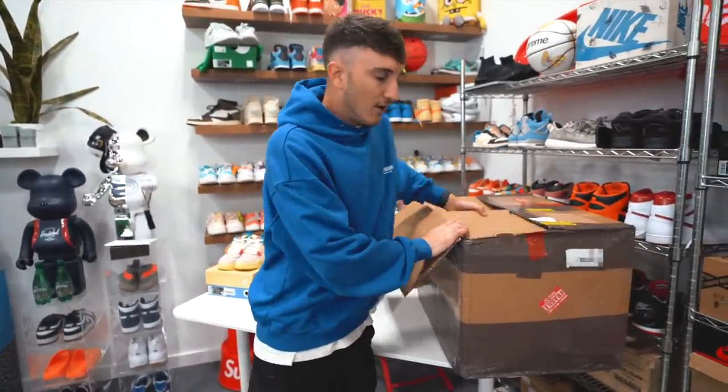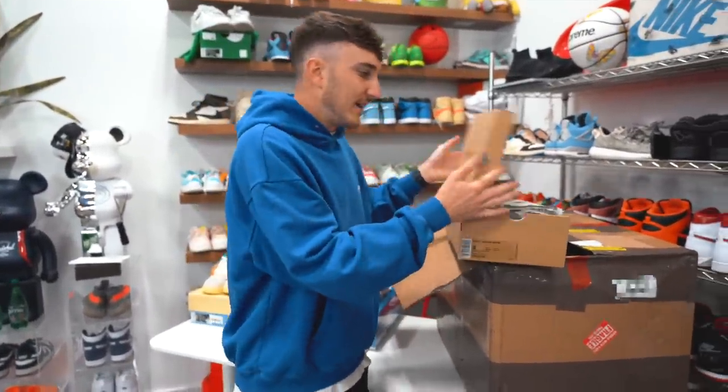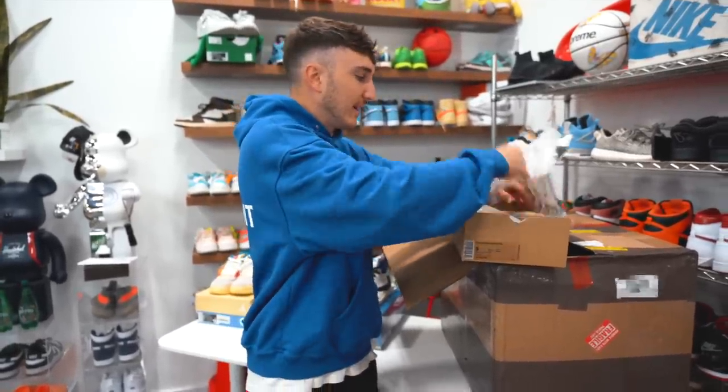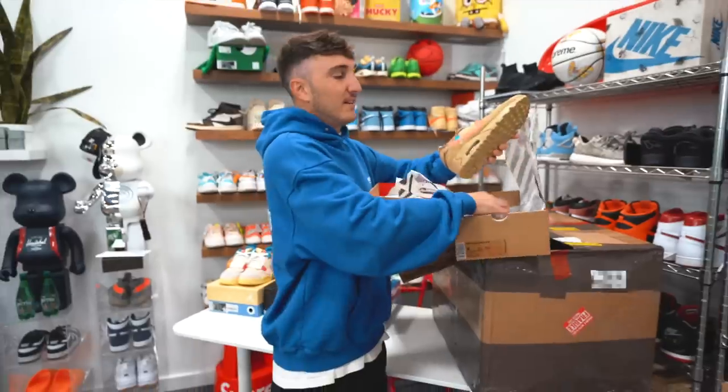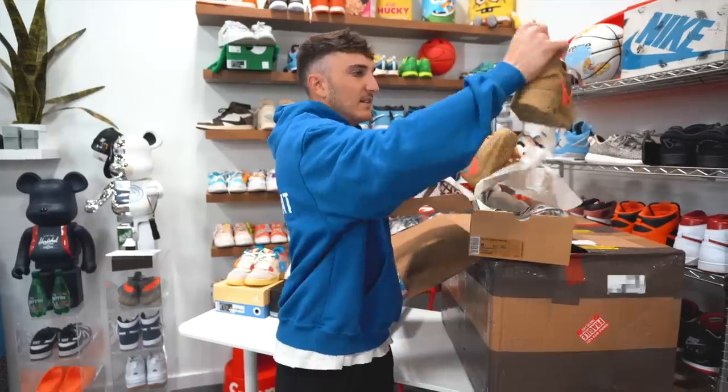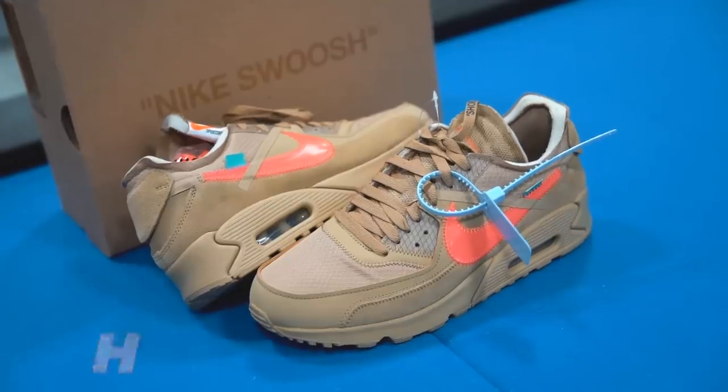Let's keep moving. Got an Off-White box. This is actually an Off-White. I'm waiting for the Travis Scott Fragment Off-White Jordan 1. That's next. We have the pair that I got Nick back in the day. This is the Off-White Air Max 90. Is it the Desert Tan? Is that what they're called? I think it's the Desert Ore.